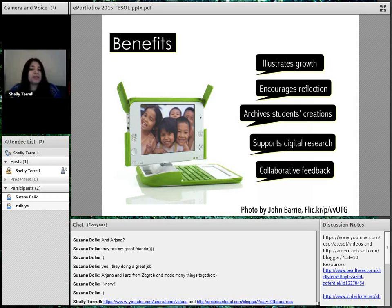There are a lot of benefits to having a digital portfolio. You can have it for really young children. I've seen kindergarten and first grade students have some type of digital portfolio. You can scan their work, so even if it's drawings or penmanship or handouts or worksheets, they can have that scanned and put in their portfolio. It can be very visual, so it does illustrate that growth. It encourages reflection. It's very powerful when students are able to go back and see all that they've achieved.